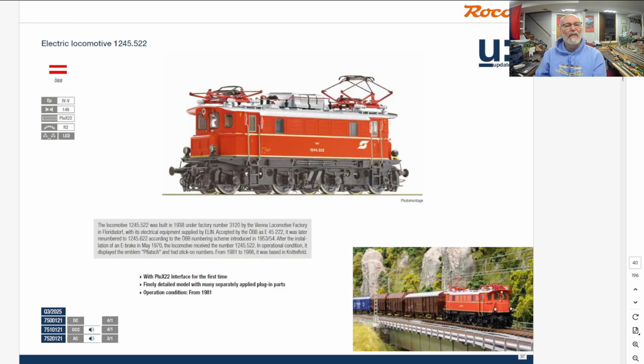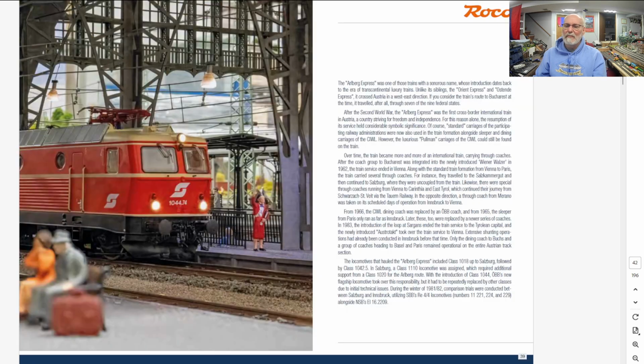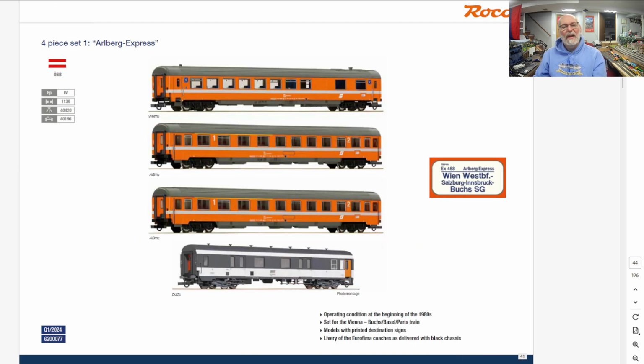Blood orange, they call that color. And a Class 1245. These are all relative classics in the Austrian train world. The Arlberg Express, Austrian-Swiss mix. So it ran from Vienna to Paris, the Arlberg Express. So you got a 1044 to pull it. And there's the Roco cars to go with it.